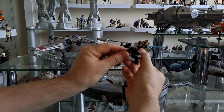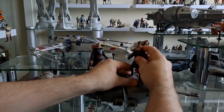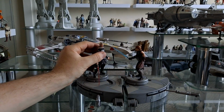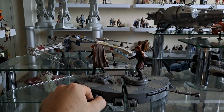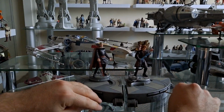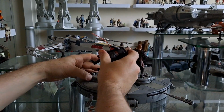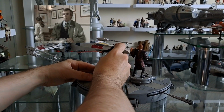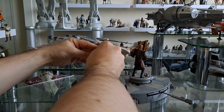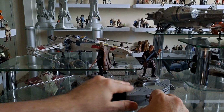But that's not what I've bought this for. I bought it just for the figures. Just for that Dooku, actually, funny enough. But I think he's on. It's like they're waltzing. Oh, God. It's not working. I mean, the thing works, the mechanism works, but it just doesn't really... It's just a toy, isn't it?